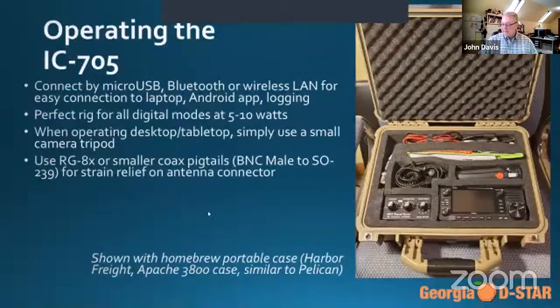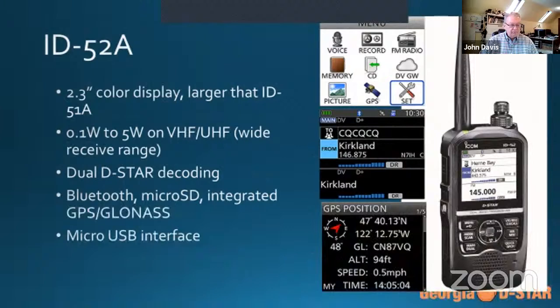And I'm sure we'll have a lot of questions. I did see someone saying they didn't think this was going to be an ICOM commercial, but what I wanted to convey in this is how we're using it. And I'll get into a little bit more of how we operate that on D-Star.